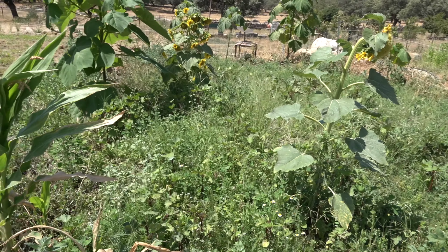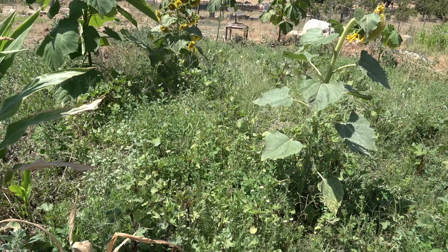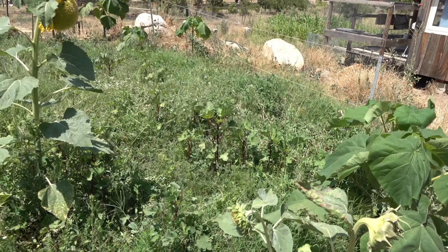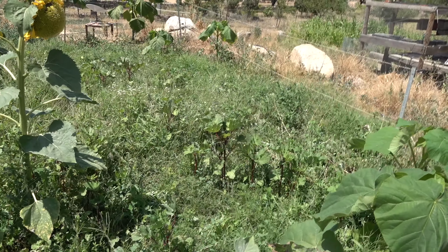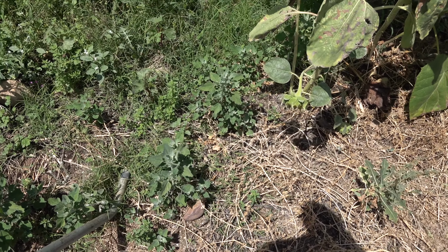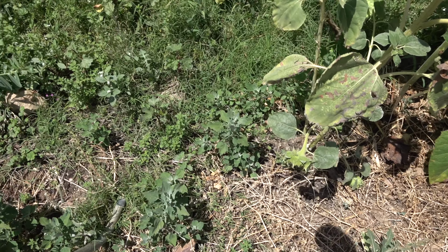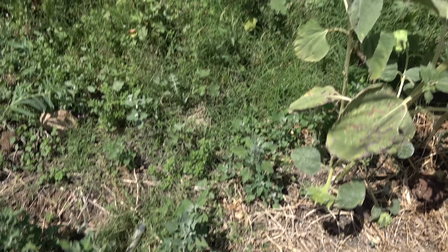So here the okra is definitely staying on top. The grasses are not reaching that high. I did cut yesterday late afternoon, almost before sunset, when the temperatures were low enough, quite a bit of the grasses and all the other things. So this especially is a weed that is growing very aggressively and can easily take over everything else. It's a pioneer species, greatly welcome unless you have something else that you want to grow. And so I cut this down a little bit.